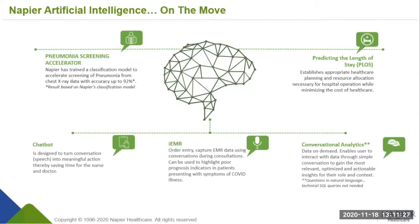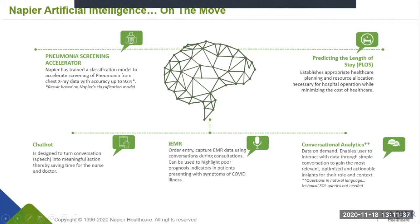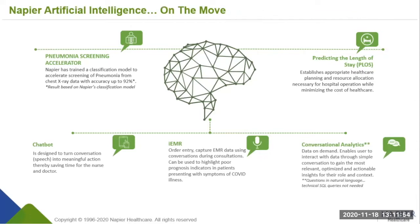So from a Napier Artificial Intelligence perspective, we have now developed different use cases. While today we are focusing on what you see on the bottom right-hand side, conversation analytics, we have developed different use cases for AI using the engine that we have. We have a chest X-ray screening AI tool. This will improve productivity with your radiologists as we highlight key X-rays that they may need to look into first versus those that are normal. So we actually improve productivity and help you make better decisions in that area.